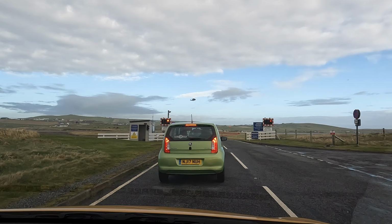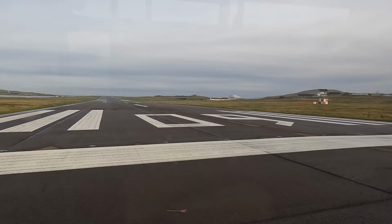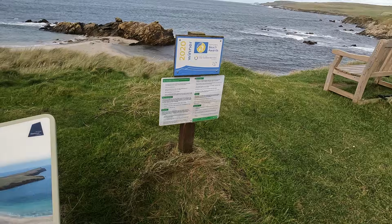From here I head north, and since we drive over the airport's runway, first I needed a stop for traffic. Next up was St. Ninian's Isle, one of the finest sand tombolos in Europe and the largest active tombolo in the UK.